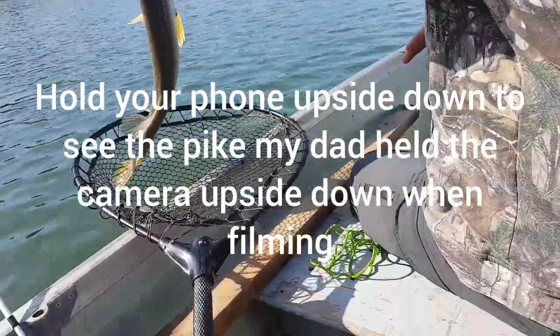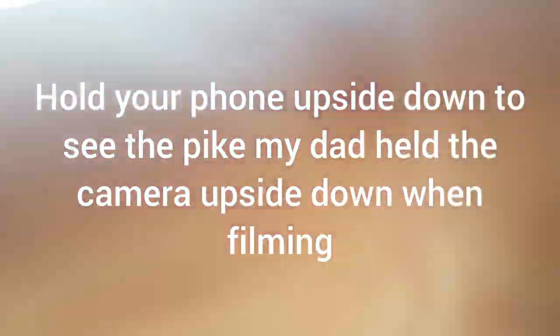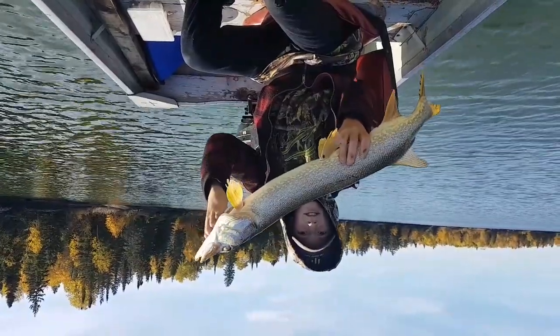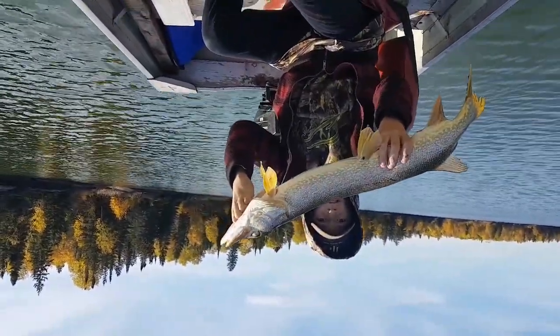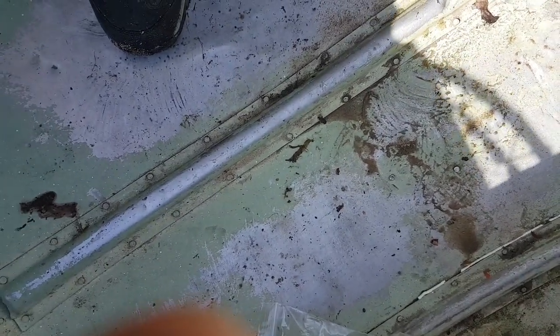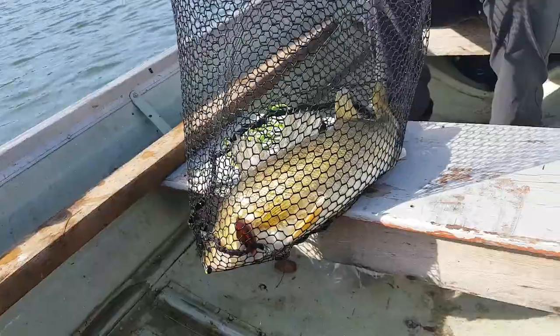But I'm gonna hold him. Here, Dad, just put him in the net. Hold this. Just videotape, that's all. Are you taping right now? Yeah. There you go. That's a nice pike. That's a nice pike. Let's go. That's a big pike. All right. Bring a tape.